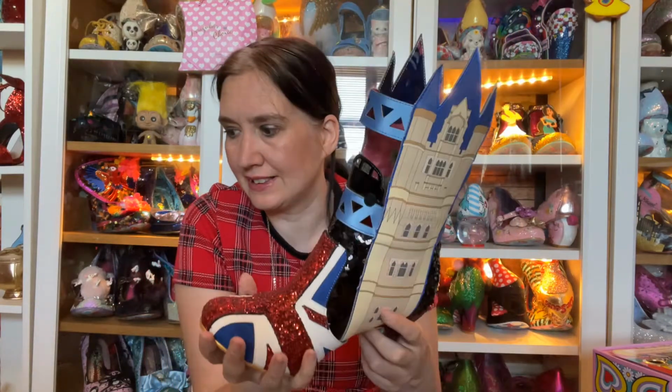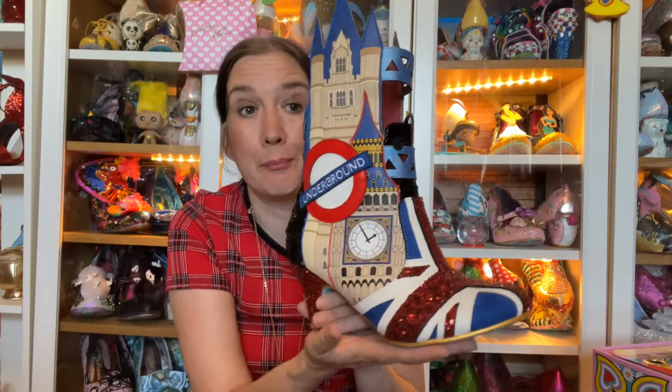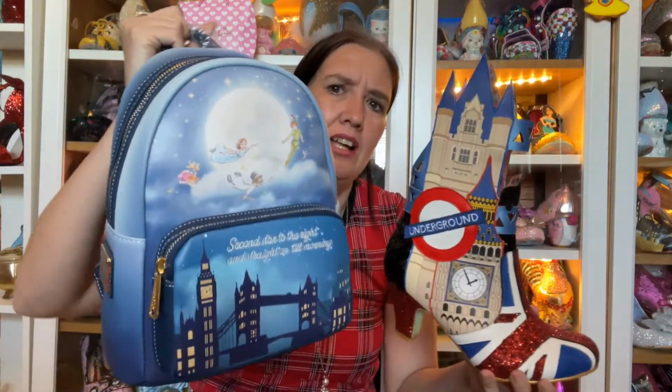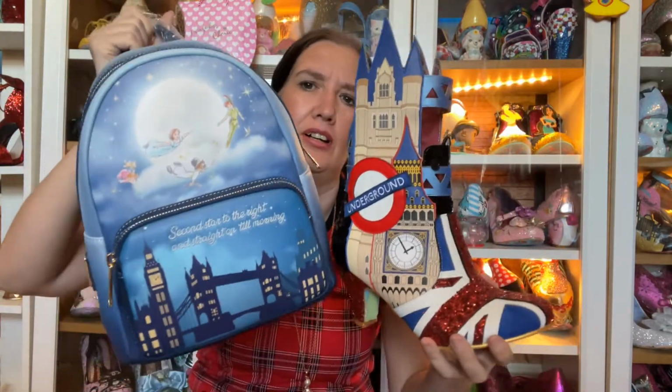They were not exclusive to anywhere, so most outlets had them available, but they had gone fast along with the bag. So as I said, there is a matching bag called Big Ben Chimes. I don't have it because I have the Peter Pan Loungefly bag, which has London Bridge on it, which I think is very similar, and which I plan to go with the boots, which we will get back to in a minute, why it's not going to go with the boots.